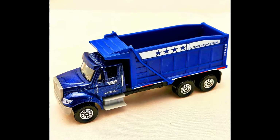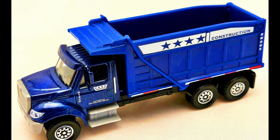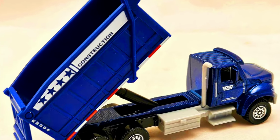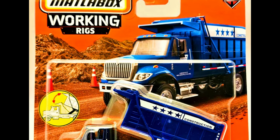A 2024 Matchbox Working Rigs No. 15 out of 16, our International WorkStar 7500 dump truck. The 2024 release of the RW005 International dump truck model uses a borrowed blue construction livery scheme originally used in 2009.